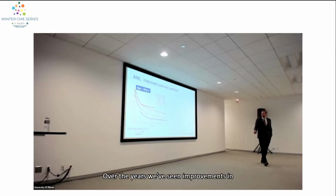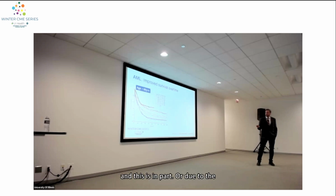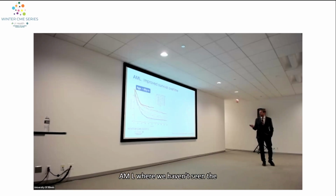Over the years, we've seen improvements in survival rates for patients with AML, and this is in part due to the recognition of the molecular biology and improvements in treatments. We had pretty poor outcomes, less than 20% survival in young adult AML patients, and that's gradually ticked up over recent decades, now with about a 50% overall survival rate for all comers in AML.